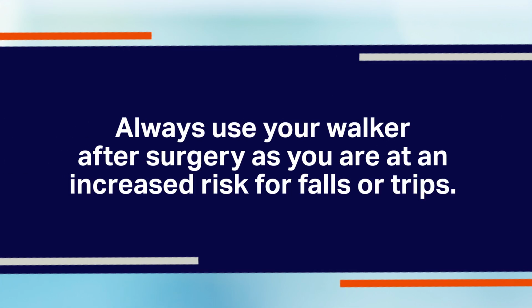The number one goal after these surgeries is just to be safe. So we want you to use your walker for at least 2 weeks afterwards, whether it's a knee or hip replacement, just to be safe. We've seen a great deal of complications coming from patients that don't respect the surgery and think that they're ready to do things before they really are.